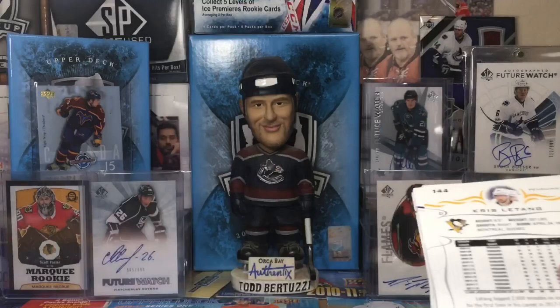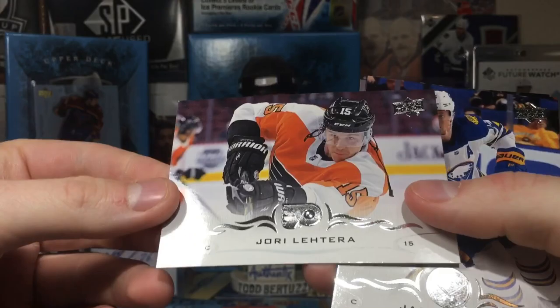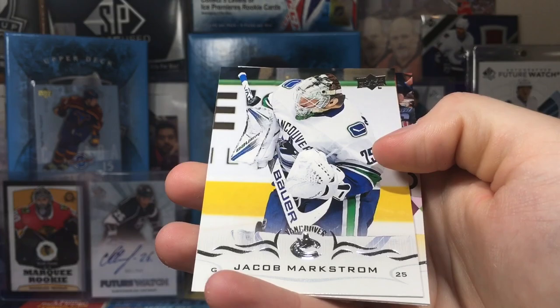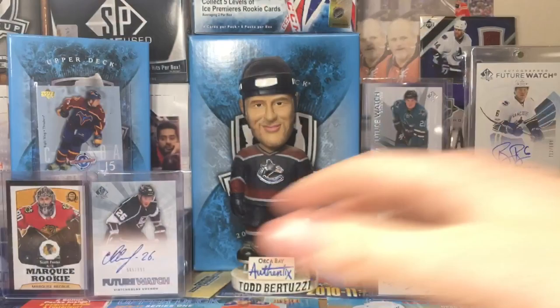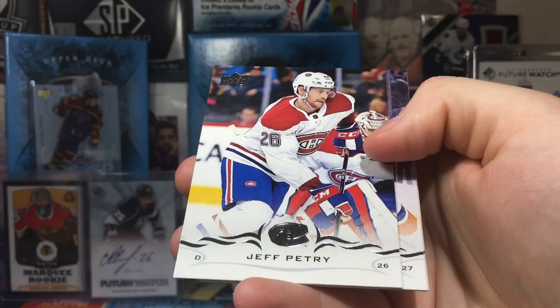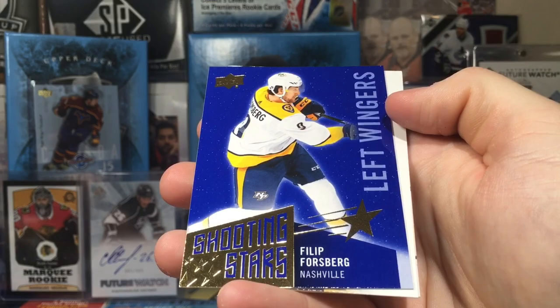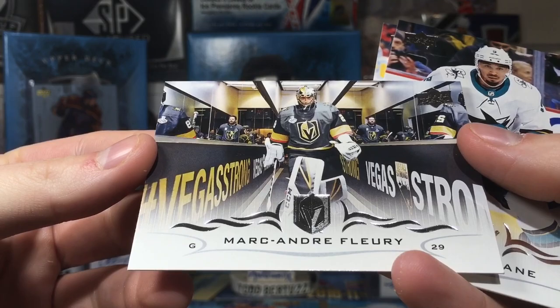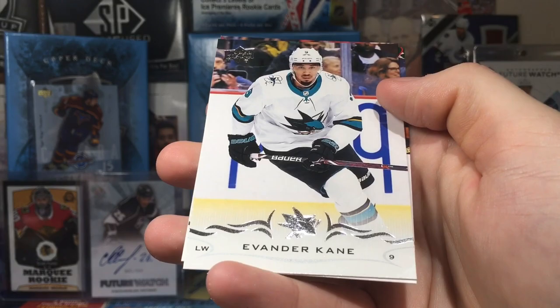So I only bought 4 when these were on sale for $25. And, should I have bought more? We'll find out pretty soon. If I don't pull a Pedersen, then I'll probably regret it. Yuri Laterra, Jack Eichel, Jonathan Huberdeau, Sean Couturier, Steven Johns, Jacob Markstrom, Dustin Byfuglien, Kris Letang. Right there. I don't want to mess up any of these cards. I gotta be more careful here. Pontus Aberg, Jeff Petrie, Anders Lee, Shooting Stars, left winger, Filip Forsberg, Marc-Andre Fleury. A lot of these cards, I say it again, can definitely be canvas cards. They're interchangeable. Like the base cards could be canvas, or some of them. Evander Kane, Eric Staal, TJ Brodie.